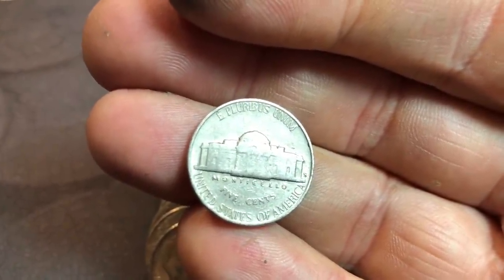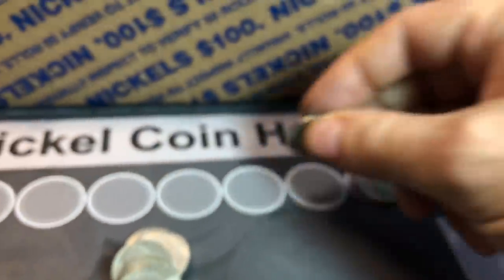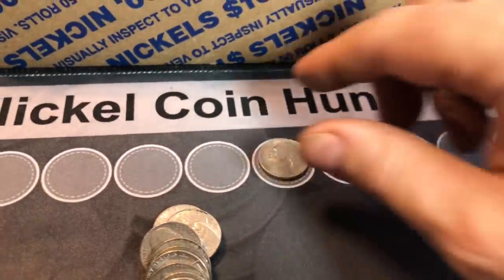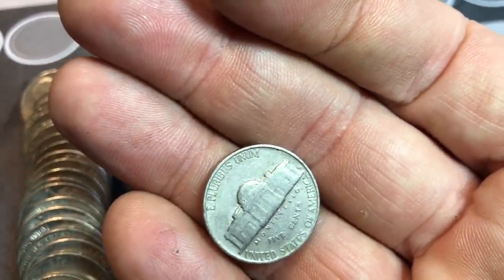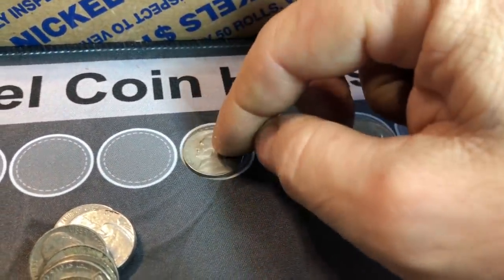51S. My 51S is pretty toasty though. This one's not too bad. Maybe it'll upgrade. I was so caught up in the fact that it was a 51S and not a 51P that we needed, I failed to mention that a 51S is a semi-key date nickel. So I'll take that as well, but man.